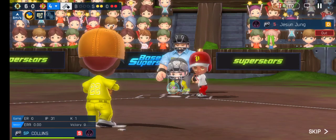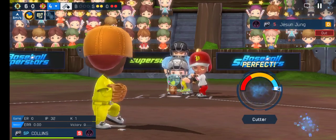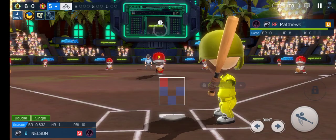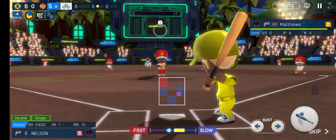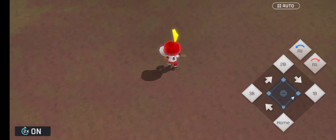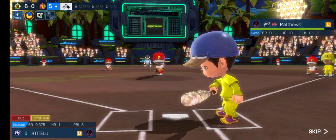A great pitch to end the inning. Three pitches, three strikes. The bases are empty. Strike! That's hit to the opposite side. A shot to deep right field. That's a solid hit. The hitter is in the batter's box.